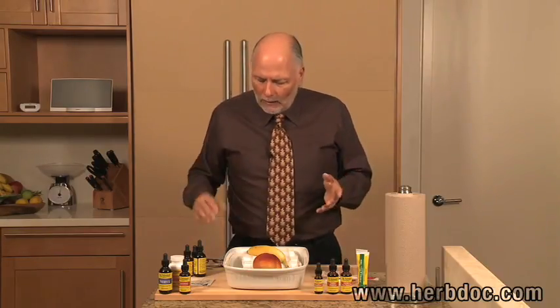Okay, now the bleeding stopped, and now you want to take a look at the wound. Now, I always suggest to make sure that the person's sitting down and relaxed and has their nerve tonic or their cayenne to keep them conscious. And now it's time to check it out. Let's see how bad it is.